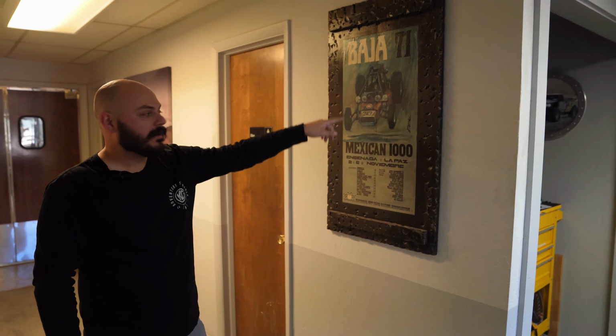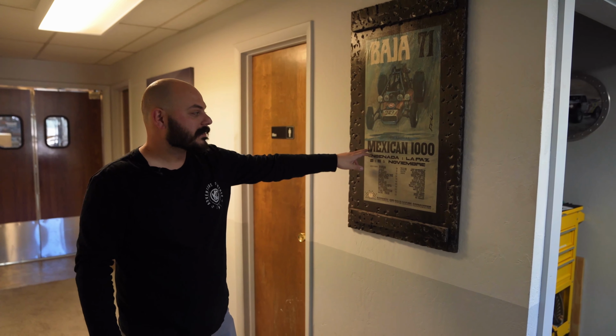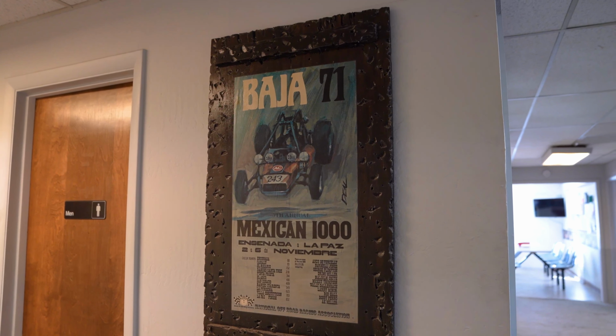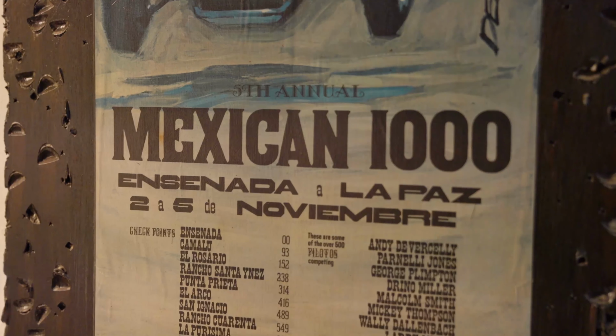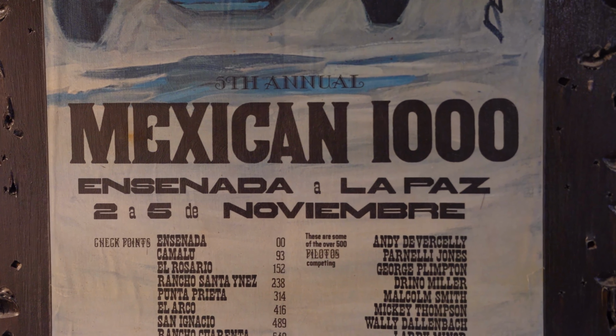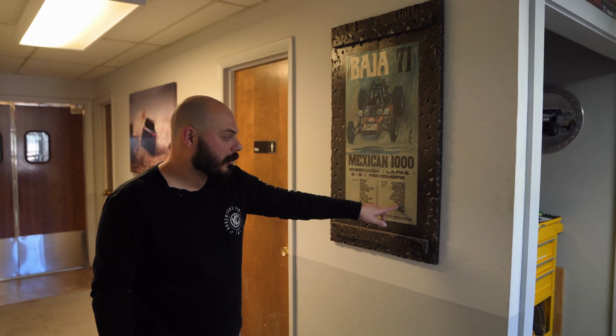Over here, we've got some more really cool artwork. This was from 1971. This was back when it was called the Mexican 1000, I'm sorry. This was the 5th ever. So you can see that there were some really cool racers, competition guys driving. Parnelli Jones is on the list. We've got Rod Hall, Mickey Thompson, really cool people on this one. So this is a really special piece of artwork that we kind of like to have right on the walls.